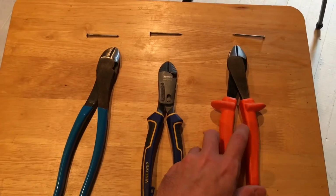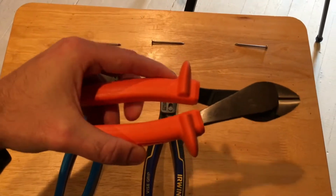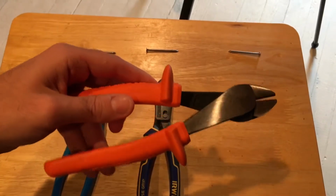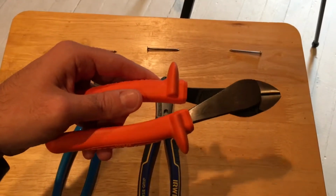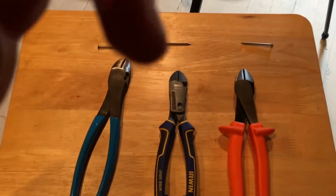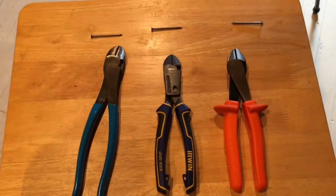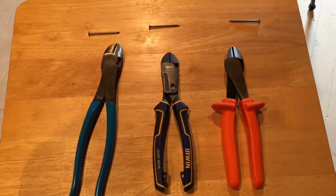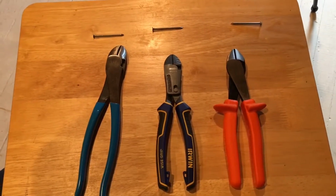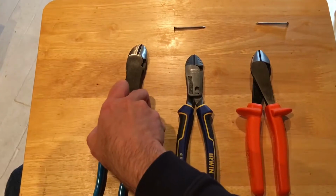So then the last ones are these Kleins, which I'm reviewing for Home Depot, and these are 8-inch. They are insulated, as I mentioned, and they're supposed to be pretty darn awesome. So just to do a simple test here, let's see if I can actually do this holding my iPhone camera while trying to cut the nail with each pair of pliers.